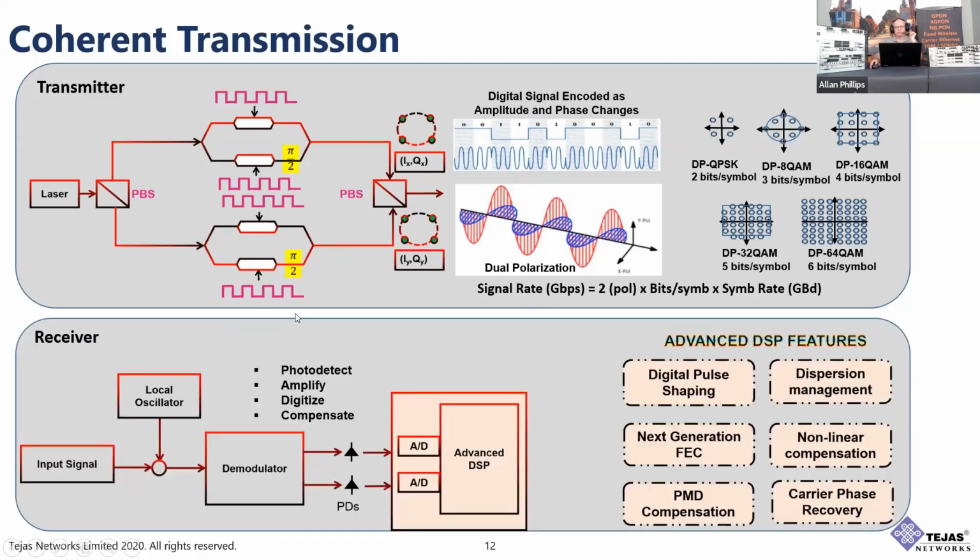If we look at the receiver side, we have an input signal that was created above. The local oscillator then tunes that input signal to the particular wavelength that we're looking at. So if this was set on wavelength X, this local oscillator is tuned to wavelength X. Then we demodulate it. These are the photodetectors, to turn it into analog, and then analog to digital. And then we get into the real heart of these technologies, these higher bit rates, which is the DSP.